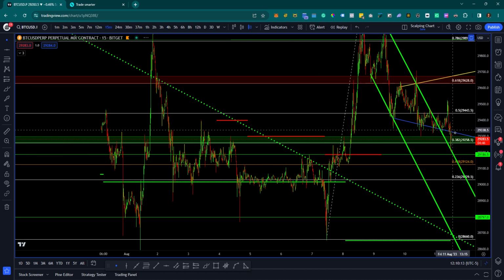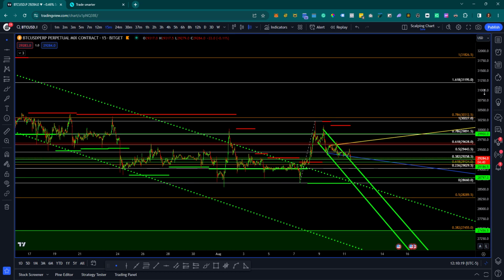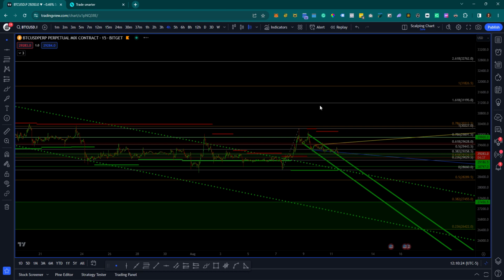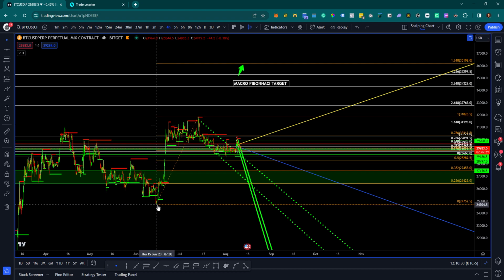If I were to zoom out, for example, I've been doing a lot of intraday stuff. And let me just show you. This orange Fibonacci extension is from the wick low down here in intraday levels to the recent high.